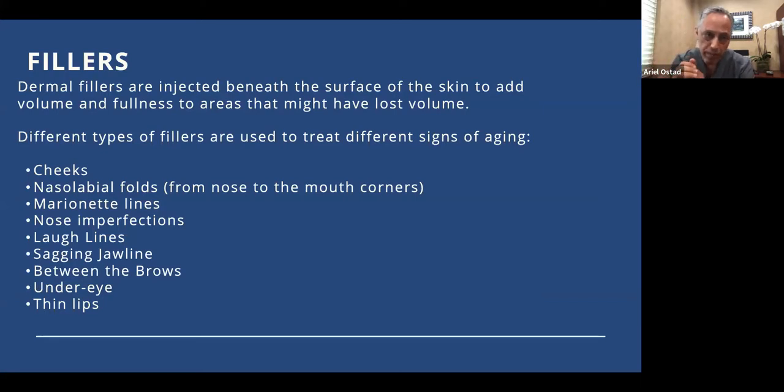So moving past Botox, I'd like to talk to you about fillers. Fillers or dermal fillers, dermis really stands for collagen. Fillers are really injected beneath the surface of the skin to add volume and fullness to areas that might have lost volume. As we age, not only do we lose collagen in our skin, leading to wrinkles, but we also lose support structures below the collagen layer. And that's the fibro-fatty tissue within our face. And as we age, unfortunately, not only is some fat lost, some of the fat shifts. And as a result, it creates hollowness in our cheekbones.